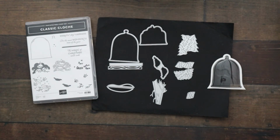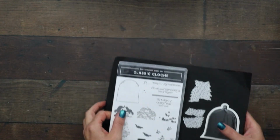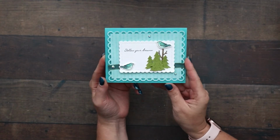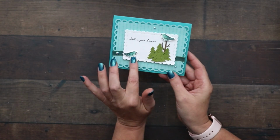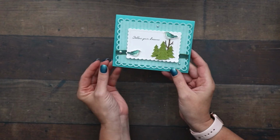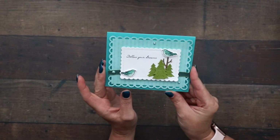So, speaking of, let's show you. We'll get started showing a couple of things, and then we'll share how to make a few things. I'll start. I have, and this actually didn't use the dome at all. This is just the dies that Linda just shared, the tree dies here, and then I stamped the birds. And even though the birds are 2-step, meaning that you can stamp their inner birds and the outline, I actually colored them with Stampin' Blend markers here.